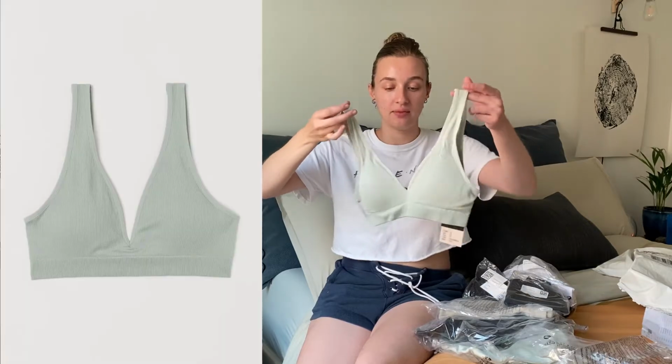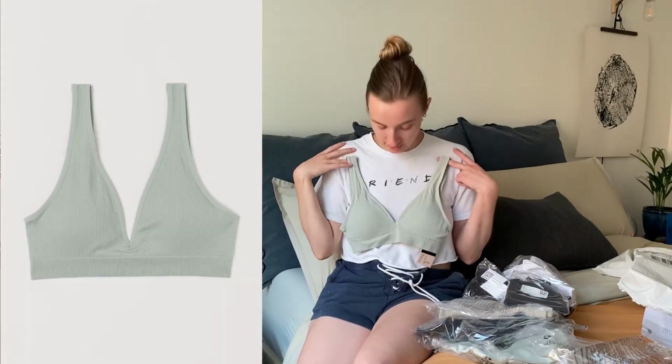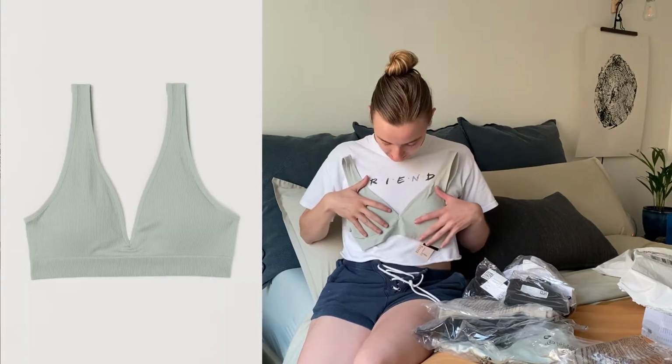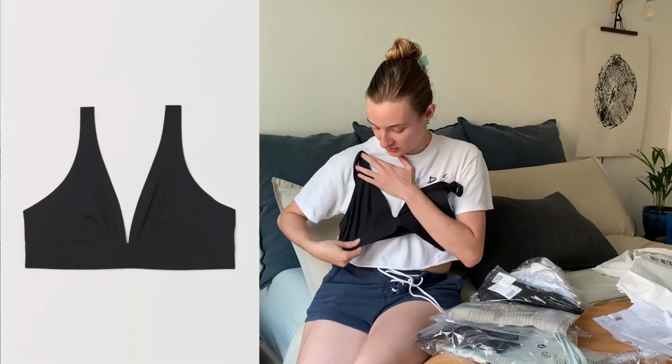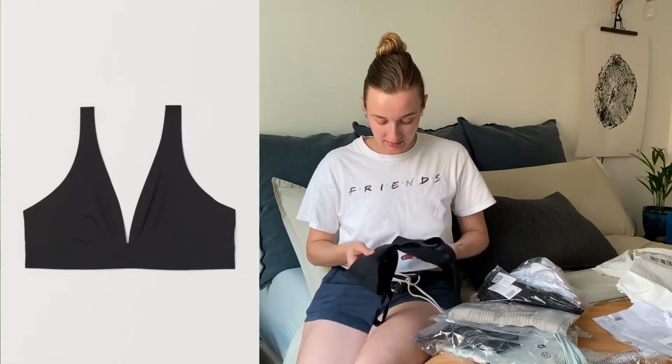So the first thing I got was this seamless ribbed bralette in a dusky green color. It looks beautiful and really comfortable, and I'm so excited to try this because a lot of my bras don't fit me anymore because I've gained weight, so I hope this fits. So this is the soft cut microfiber bra in black. Again, looks super comfortable and I'm super excited. I hope it fits. And yeah, we'll have to see.